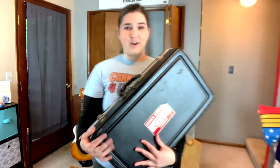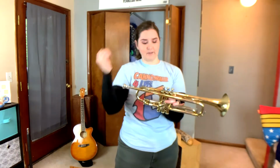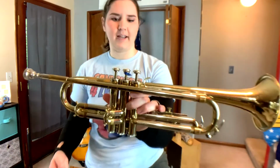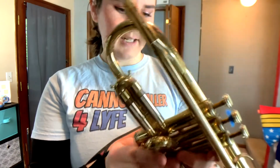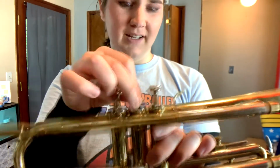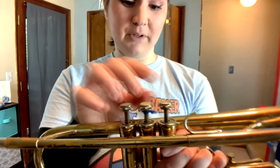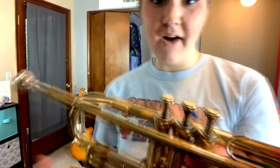Now this is a fun guy from the early days of my musical instrument hoarding. A trumpet! I did buy this at a Goodwill or a St. Vincent de Paul, some secondhand store. As you can see from right here on the valve, I have a tiny little bit of yarn tied to it because there's a dent in the valve somewhere, and it tends to stick if I push it all the way down. So that was my temporary fix.